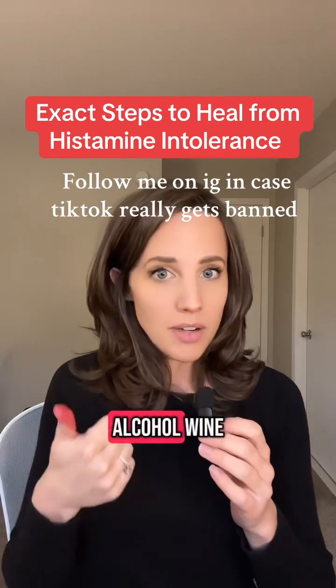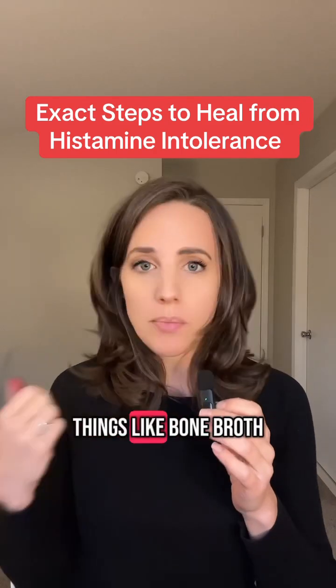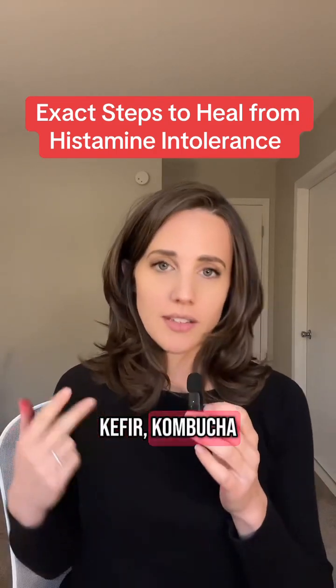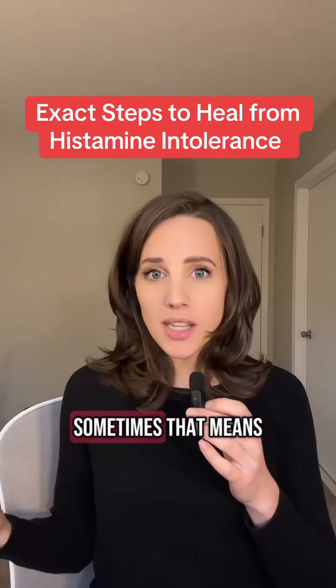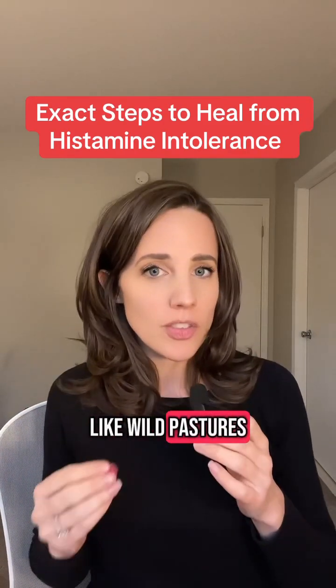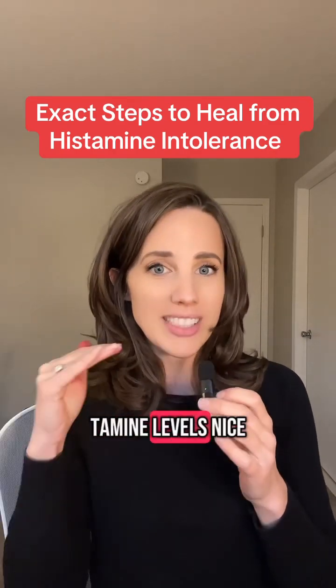This means removing alcohol, wine, cheeses, deli meats, fermented foods, so things like bone broth, kefir, kombucha. We really want to focus on eating whole foods, fresh, pasture raised. Sometimes that means we need to use a service like Wild Pastures where they are slaughtering and flash freezing because it's going to keep the histamine levels nice and low.